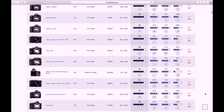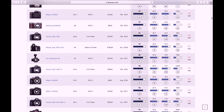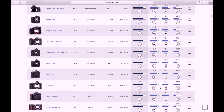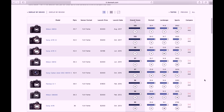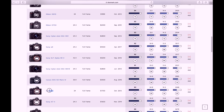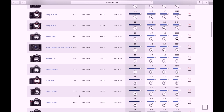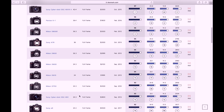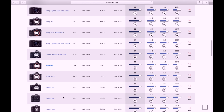So that's way cool, guys. I mean, cameras which were just released in 2017 actually are very far behind when comparing with this. So let's check the full frame only. And full frame, it stands at 1, 2, 3, 4, 5, 6, 7, 8, 9, 10, 11, 12, 13, 14, 15, 16, 17, 18, 19, 20, 21. So that's the same. It stands at the 21st position when we select only the full frame aspect. Let's see why they think this stands at the 21st position.